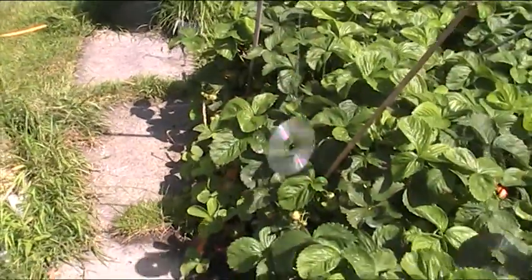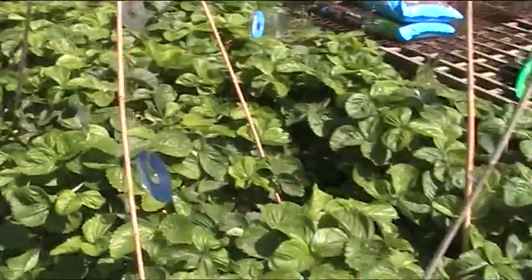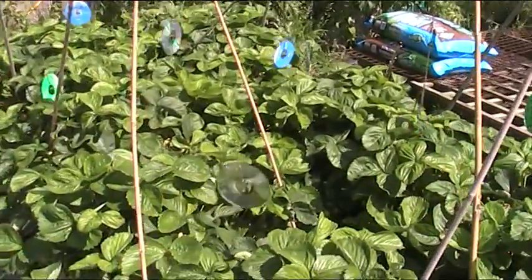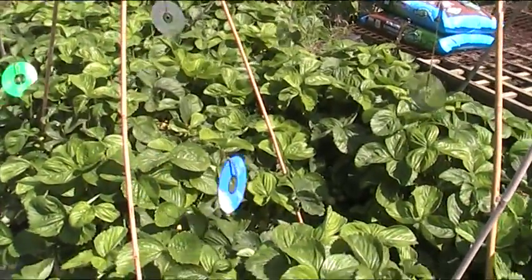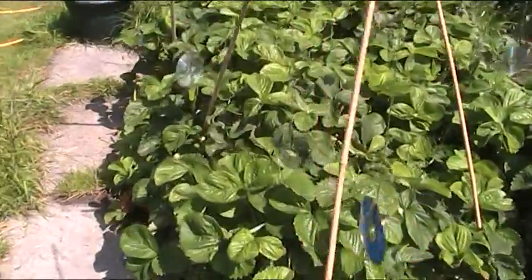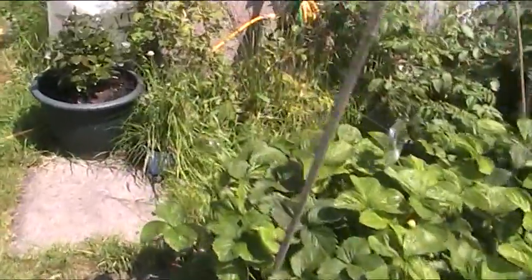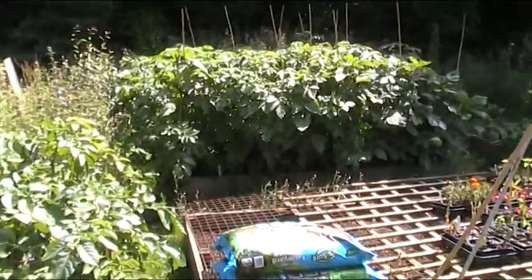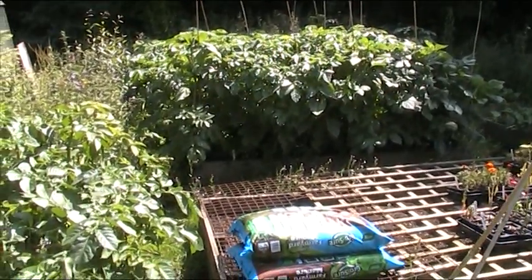The whole thing's out. Now, the CDs are to keep the birds off, and my idea was that if one CD is good, then 10's even better. So it's like a disco down here. But Rosemary, my wife, saw spotted blackbirds in here the other day, so they were checking the strawberries for sure. As I say, from over here the potatoes are about 5 feet high, and we take away a foot for the bottom because I've got them in the raised bed, so 4 feet.